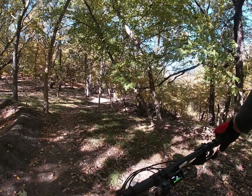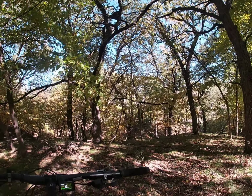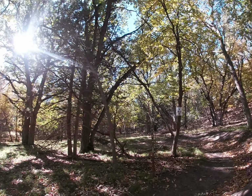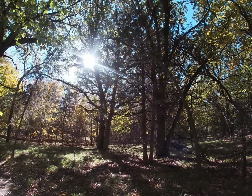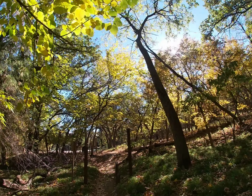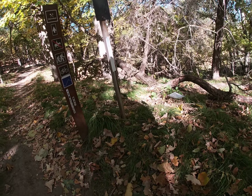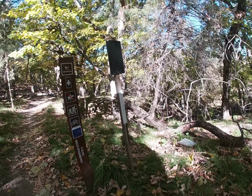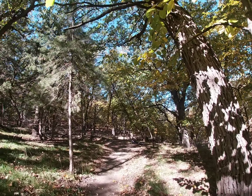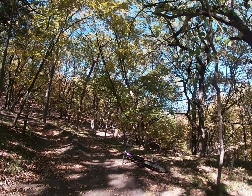This one, let's head back and see this sign. We'll see which trail I'm on here. Now over here, there's a sign that says Colby Jack. But I'm not sure this is Colby Jack. I don't know. But we'll go see here. This is Jonette's Way. All right, well, let's go. We'll follow Jonette's Way. This is a blue trail.